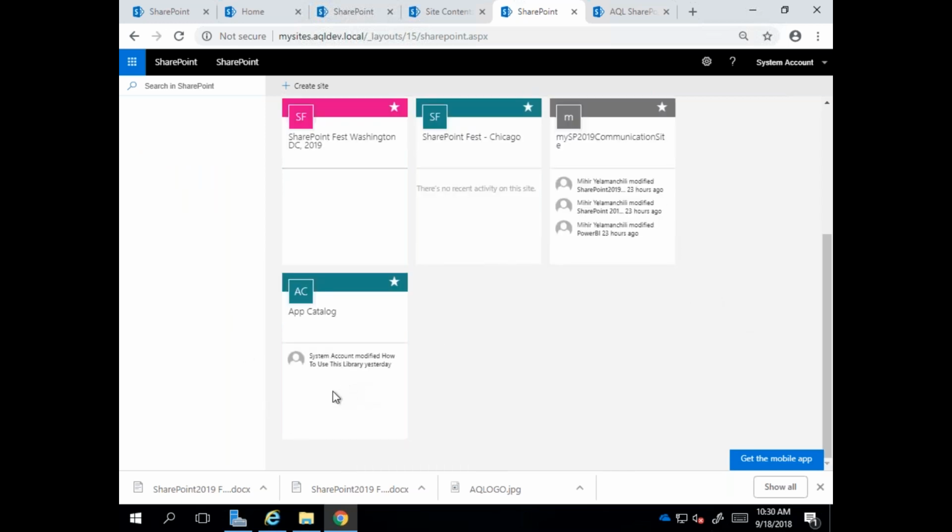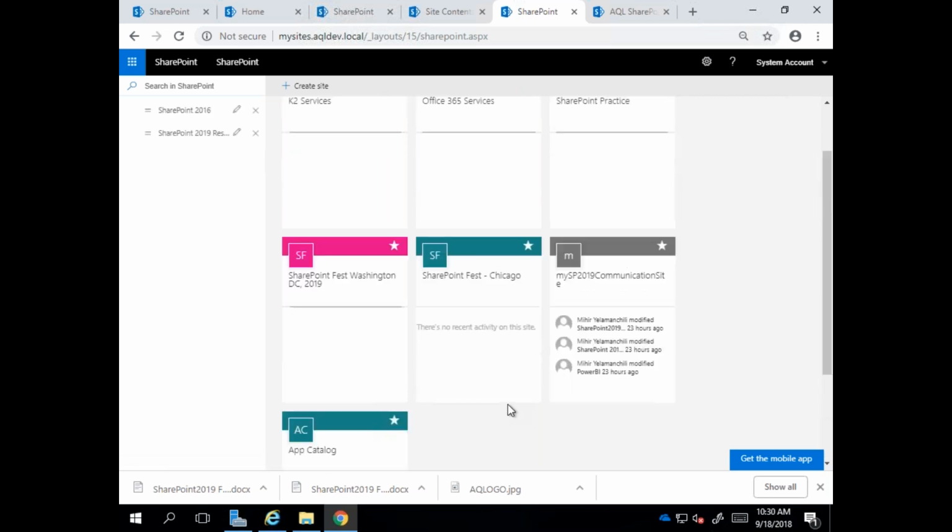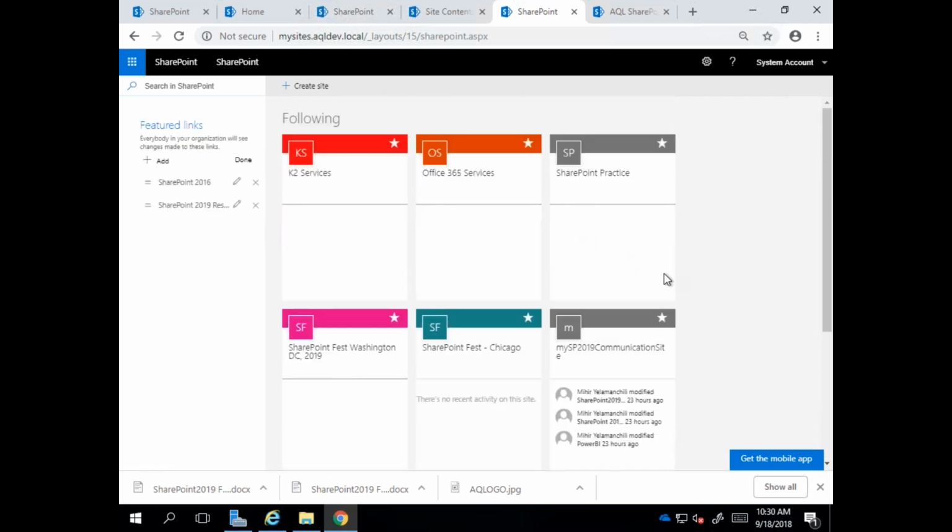Down at the bottom, you can actually see suggestions, as well as you can see any kind of activity which has been happening on any of these sites as well. So if anybody has actually been modifying any of these, then you're going to see a little bit of activity of those websites as well. There are jobs behind the scenes which run and which actually update your homepage with all the activity that's been happening. At times, some of those jobs, they run a little late.